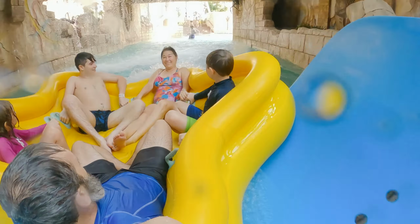Now about a little bit of a sweet treat. We've had a fun day at the water park, but now we're gonna end with some gelato, and there is all types of yummy places.